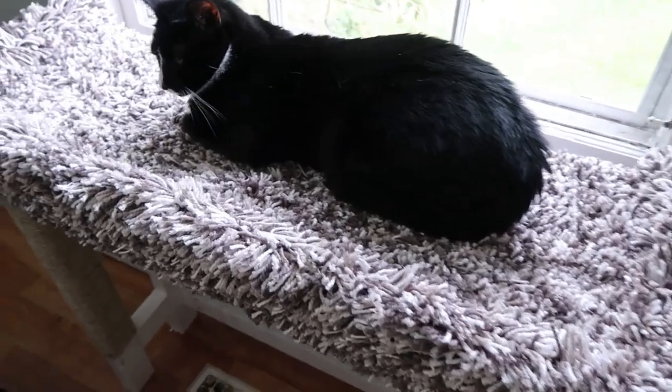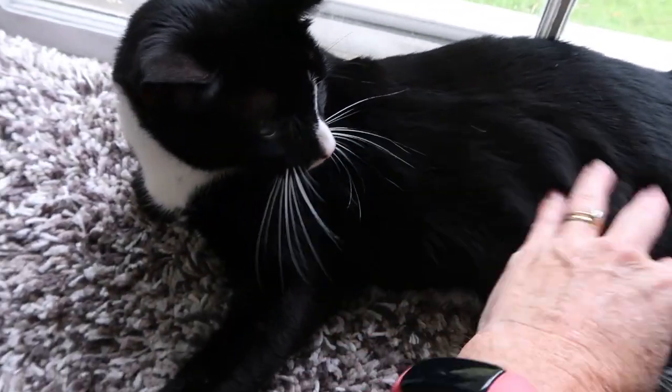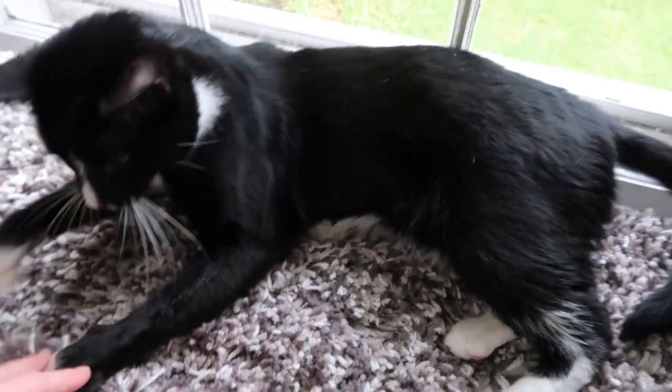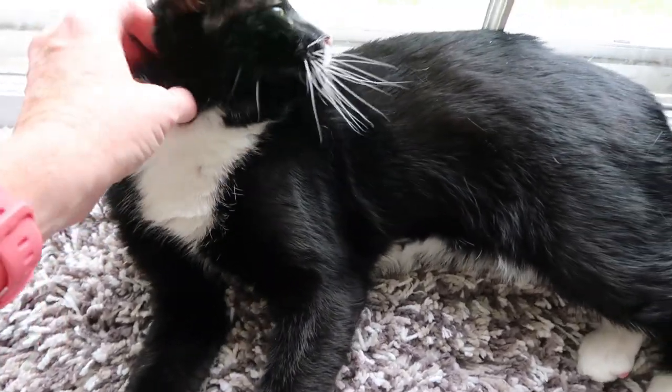Also, Clyde is loving his new perch. The other cats have not gotten up here, but he loves it. Sometimes they do, they don't get up here a lot, but he definitely loves it. Don't you, baby? Don't you, Clyde? Is that your favorite bird watching spot?